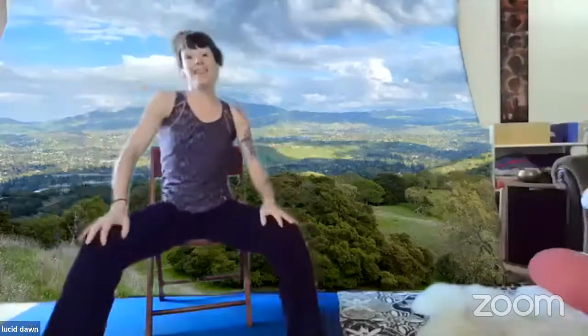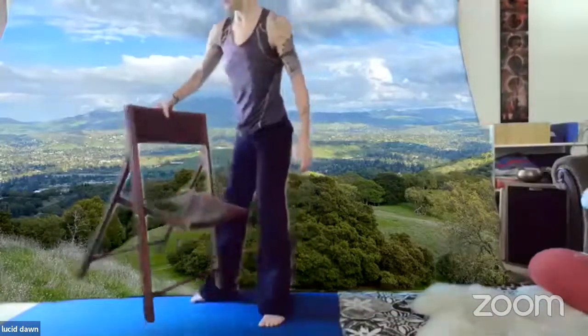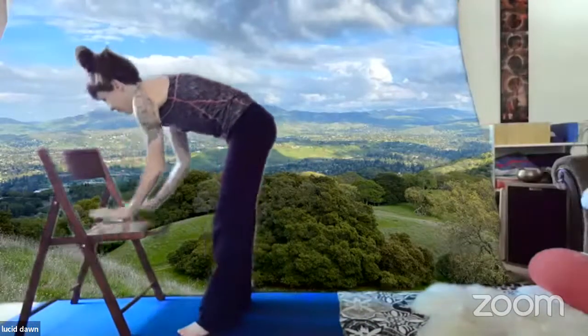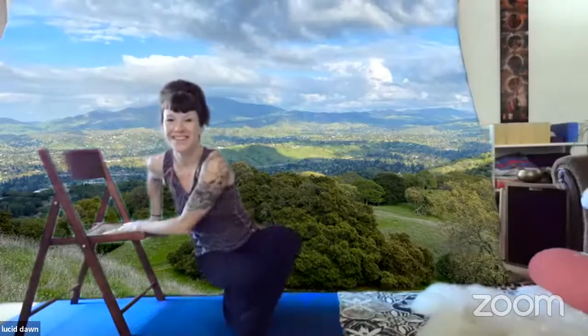And some days it's not as obvious that I'm improvising as it is today, but yes, I'm improvising. There's so much stuff in my toolbox. Some days the improvising is just not as smooth.